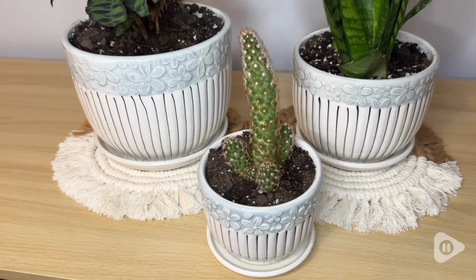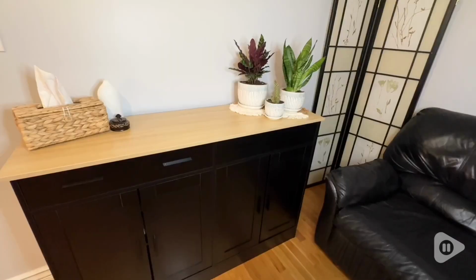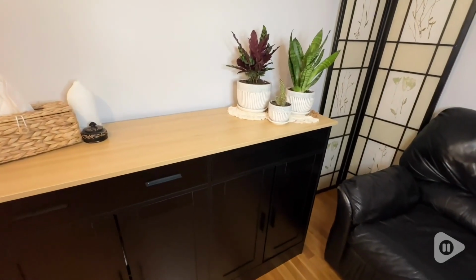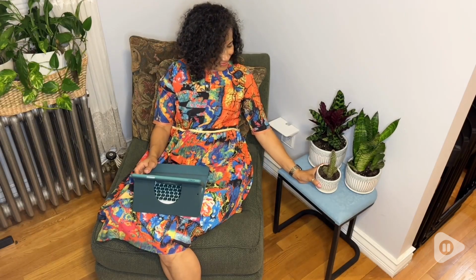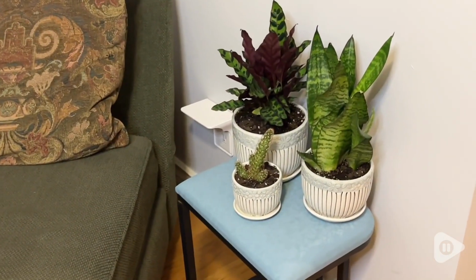Don't they look beautiful? I displayed them on my buffet in my living room, but I personally like to have them in my sunroom where I can talk to them and admire their growth, from little ones to big ones. And I appreciate the little saucer that helps to keep things neat when I water my plants.